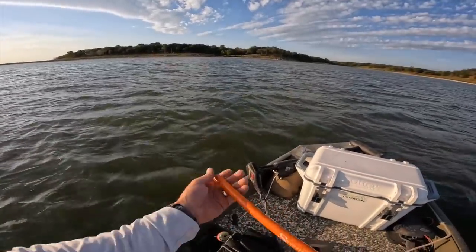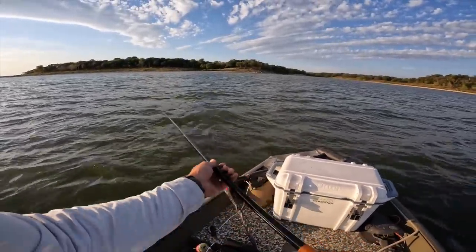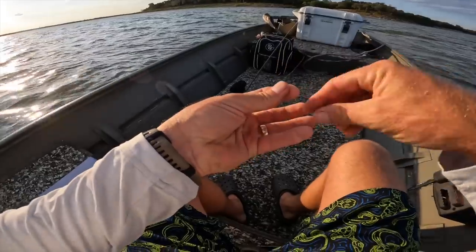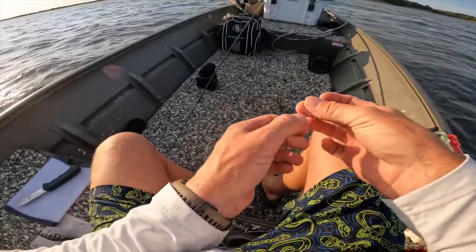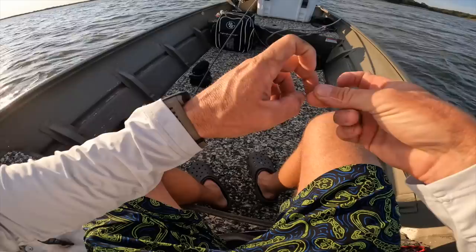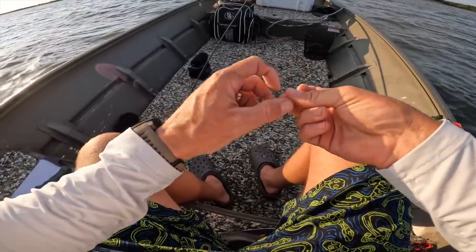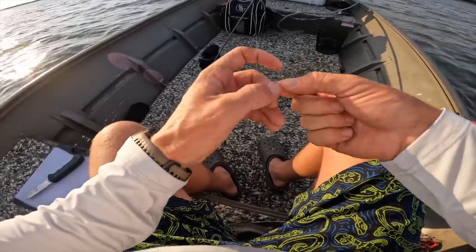This is a telescoping pole. Wah bam. Look at that baby. We'll go ahead and rig our line on here. I'm going to tie a uni knot on the end of this. Then I'm going to slip it over the line with a stop knot. Not sure if that's how you're supposed to do it, but that's how I'm doing it. 4 pound line. It's like little baby hair.